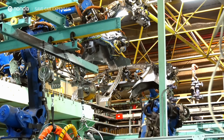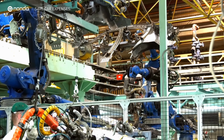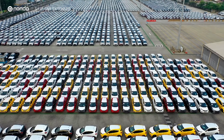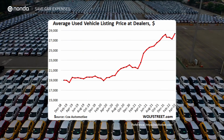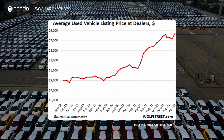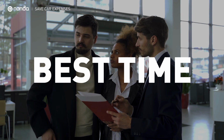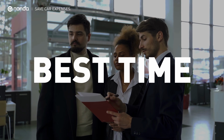The supply of new cars has been unpredictable thanks to factory shutdowns and parts shortages caused by COVID-19. The pressure put on the new car market has squeezed the used car market in turn. These used cars on the lot are moving more quickly, selling at higher than ever prices. To save car expenses as much as possible, we are going to tell you the 6 best times to get a good used car deal.